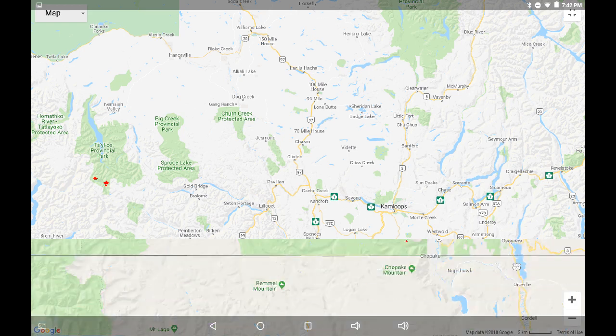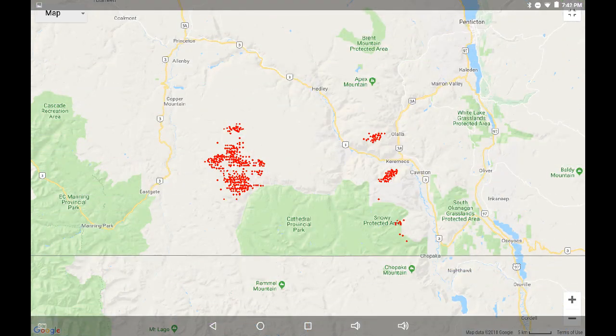Now we're moving south all the way to the border. This is the area around Princeton, Keremeos, Hedley, Olalla. We can see that large patch of infrared. That's a fire near Eastgate, Manning Park. That's grown in a northerly direction. It looks like controlled infrared is surrounding the fire perimeter. Crews are working on that one.